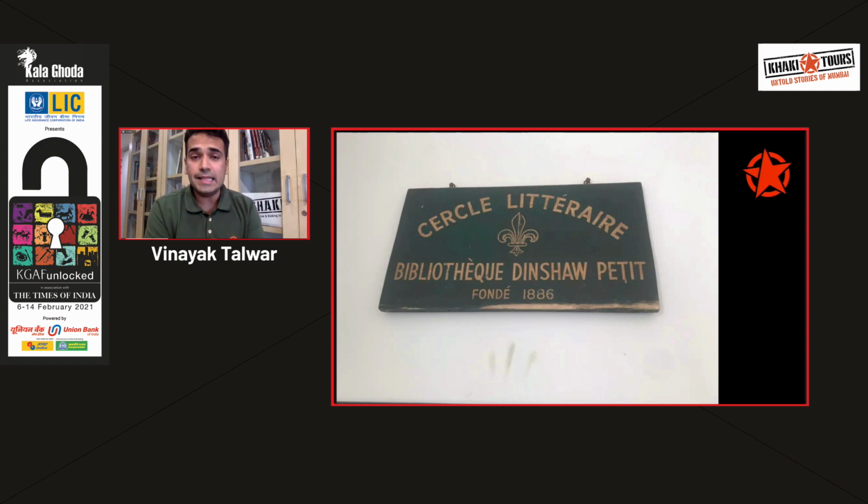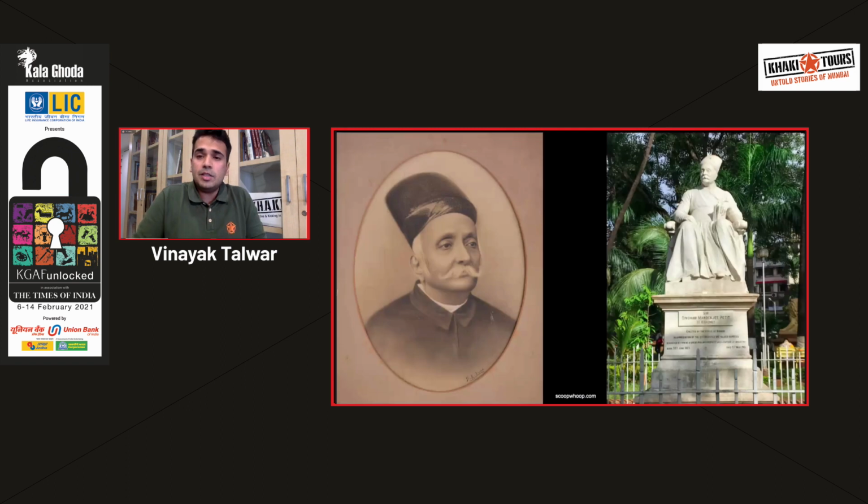So what is the name of a gentleman doing here, which you can see as Dinshaw Petit? For those of you who probably don't know, Dinshaw Petit is this gentleman that you see over here. On the right, in fact, is his statue very close to the CSMT station as well, in an area called the Bhatia Bagh. Dinshaw Petit was considered to be another individual who contributed a lot to the society. He was also one of the people who opened up one of the first cotton mills in Mumbai, but also at the same time donated a lot of his money for other causes as well.